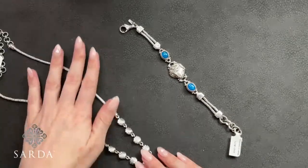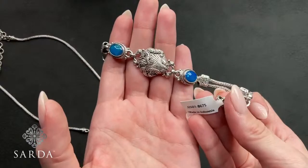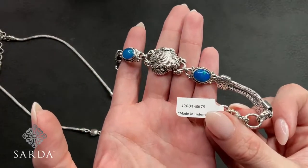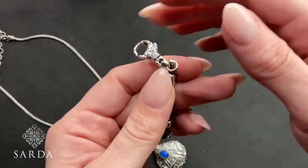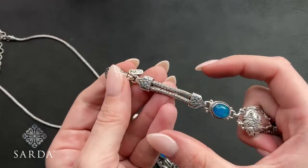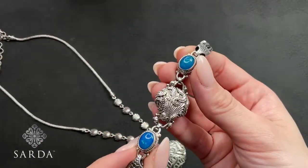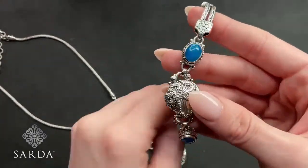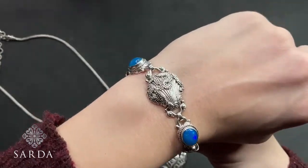And then we've got matching bracelet, which is J2601, fitting a 5.5 to an 8-inch wrist for $199.99. Again, that 360 turning watermark lobster claw, double Bali chain, 2 of those opals, and then that single little clamshell with the Sarda-esque tentacles.